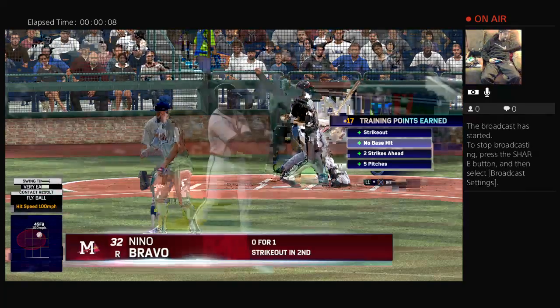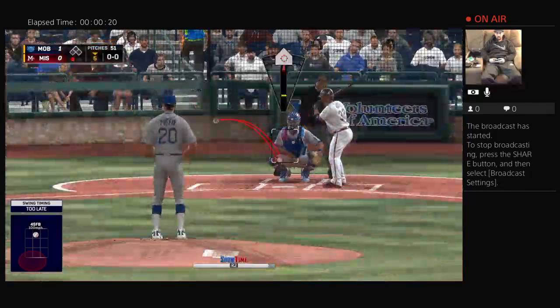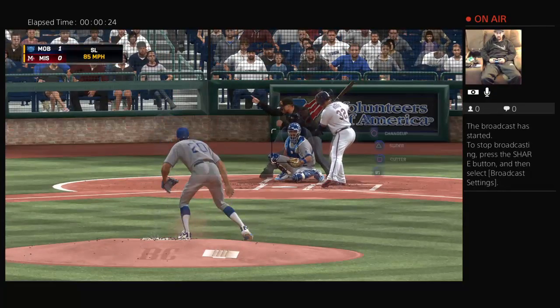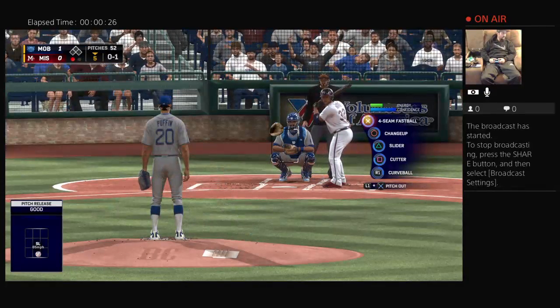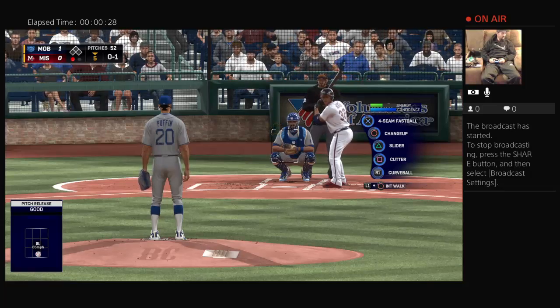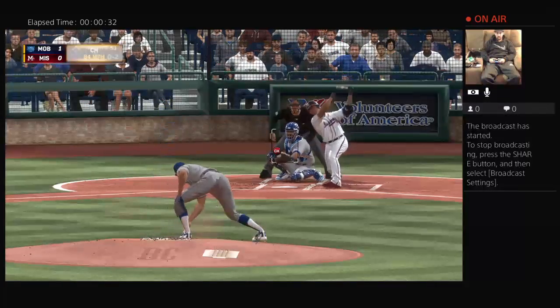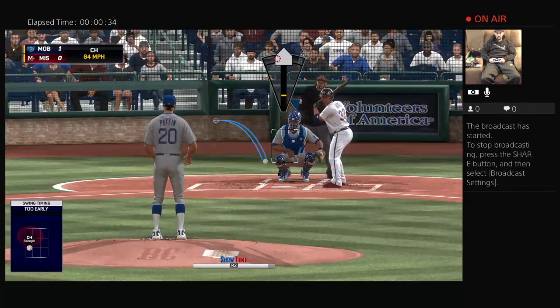And that's 8 strikeouts now for him in the ball game. Into the windup and the pitch. Nino Bravo is at the plate now as he looks at strike 1. The windup and the 0-1. Changeup gets him out in front for strike 2.